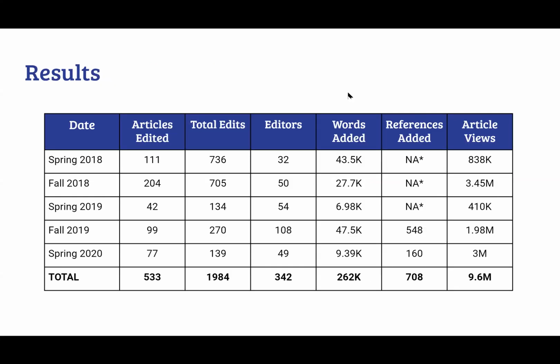All right, let me share some data about the results of our campaigns with you. Overall, through our 5 campaigns that we've run so far, 342 editors have made almost 2,000 edits to 533 different articles, and they've added around 262,000 words. The Wikipedia integrated dashboard only began tracking references added for the fall 2019 campaign, but across the last 2 campaigns, 708 references to trustworthy health information have been added, and the edited articles have been viewed overall 9.6 million times.